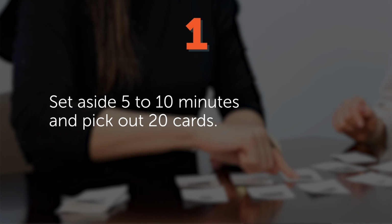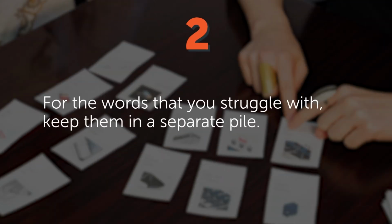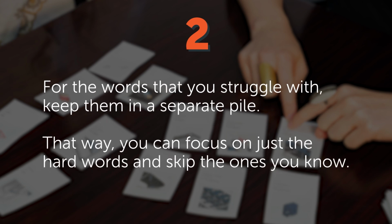1. Set aside 5 to 10 minutes and pick out 20 cards. Spend the first half reviewing the cards and the second half testing yourself on the meanings. 2. For the words that you struggle with, keep them in a separate pile. That way, you can focus on just the hard words and skip the ones you know.